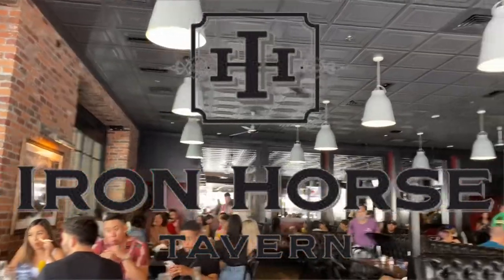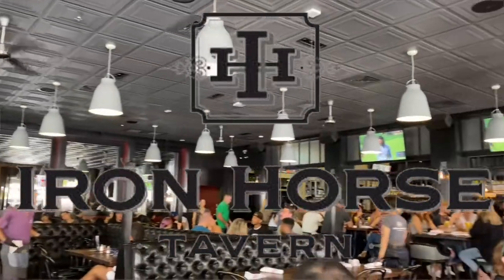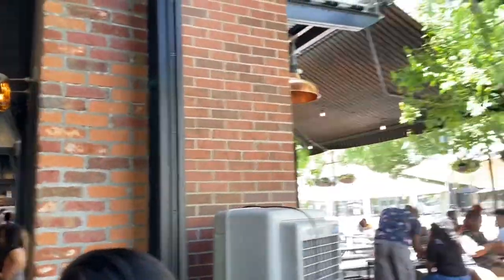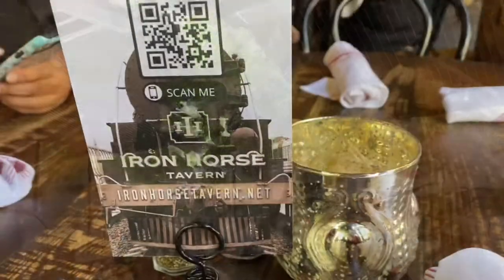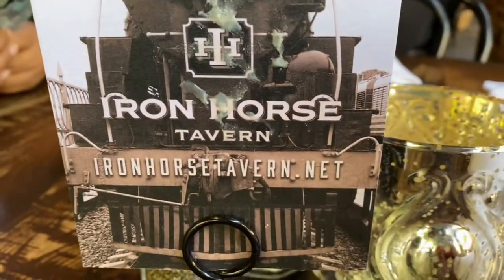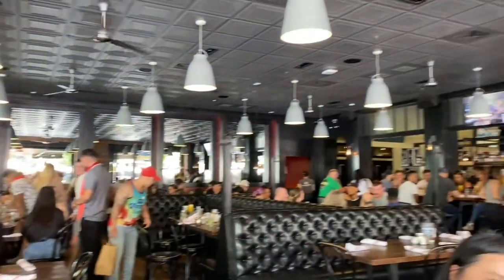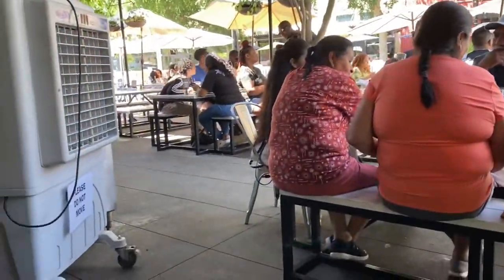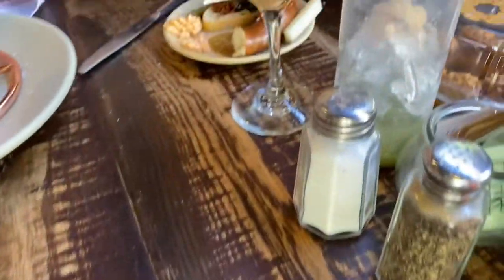Today, we are here in the city of Sacramento, California, having brunch at the Iron Horse Tavern. Menus are now hands-free and only available when you scan this barcode on your smartphone. There's both indoor and outdoor dining, and pets are allowed when you dine outside.